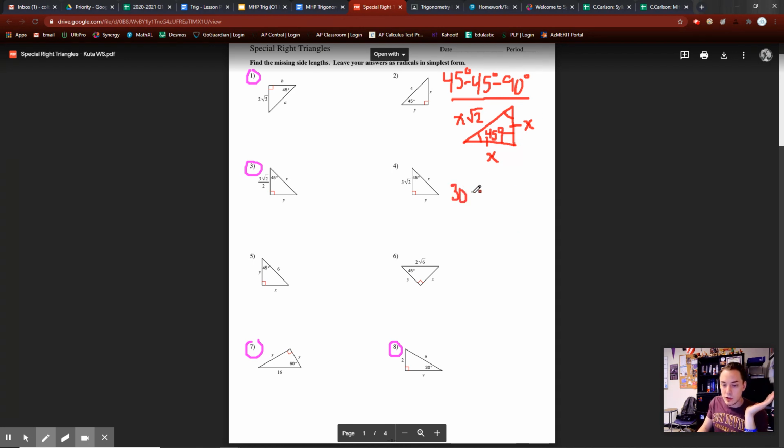Now, what is your 30, 60, 90 degree triangle? It looks something like this. This right here is going to be 30 degrees, and this right here is 60 degrees. How do I know it's 30? I know it's 30 because it's opposite the shortest side. So the longest leg is going to be opposite the bigger angle, which is 60 in this case.